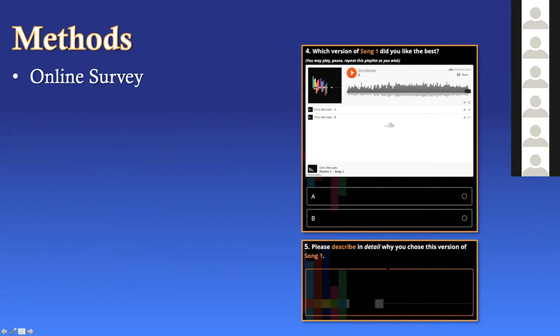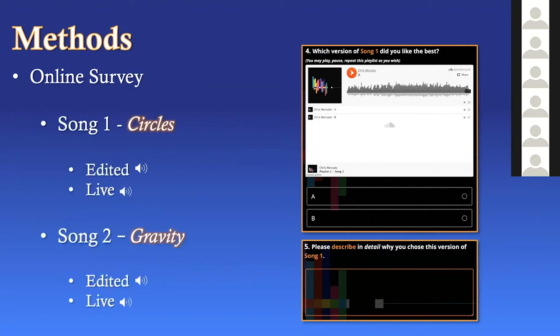I don't know if you guys can see my pointer, where I asked the participants to kindly provide a detailed reason for their preference. The tests and order of the songs in each playlist were also counterbalanced to avoid any bias. And so here's a little bit of what the participants had in their playlists. And also feel free to jump in or type in the chat if you guys have a preference of your own. And so this is the edited version for the first song.